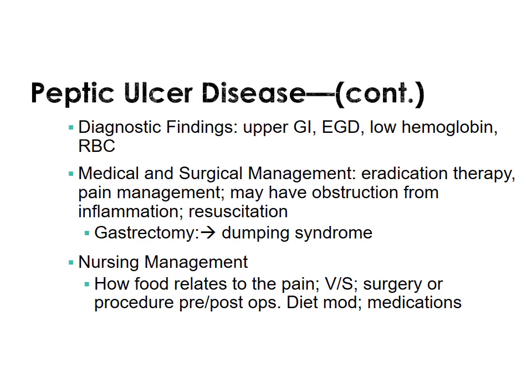The main treatment is eradication therapy, and that means we want to get rid of the source of the problem. If it's H. pylori, we want to get rid of that. We want to get rid of the ulcers completely.